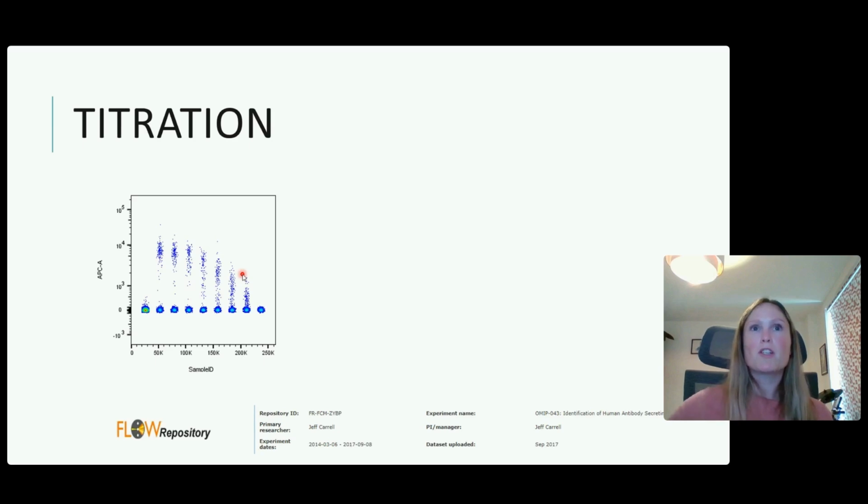Just a little bit more on titration. So as we've said, we have a range of antibody concentrations. So we have the stained and unstained. This data is taken from the Flow Repository. You can put all your data in there, and you can get data to practice data analysis with as well.